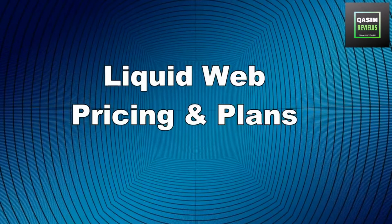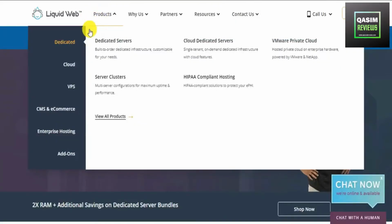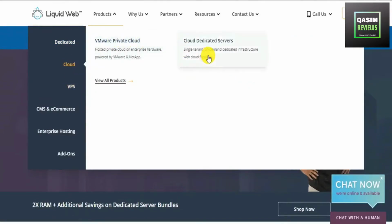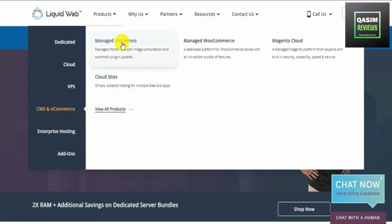Let's talk about Liquid Web pricing. Now you can see Liquid Web has so many product offerings to do with hosting. They pretty much have everything from dedicated hosting to cloud, even WPX Hosting, and they also have Managed WordPress hosting here. And that's the one that most people will be interested in, so we're going to choose Managed WordPress hosting to analyze and test out.